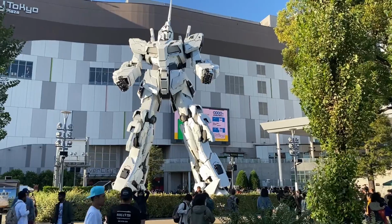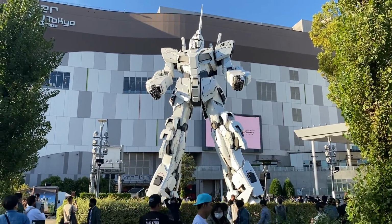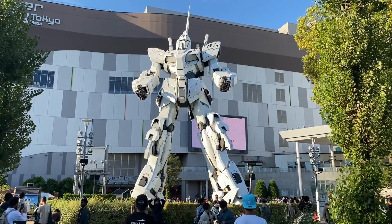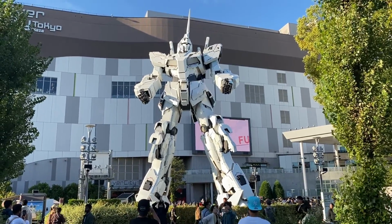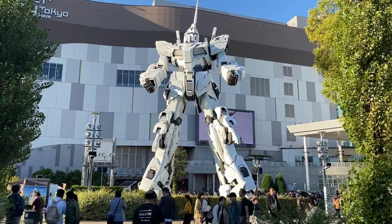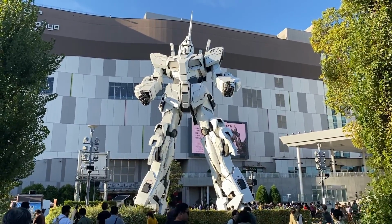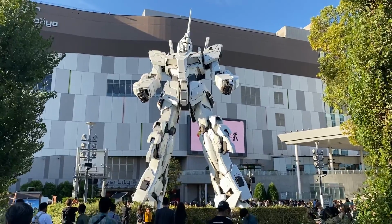After the TeamLab experience, we went to Diversity at Odaiba, and here's what you will see. Boom! You see that? That is the Unicorn Gundam. This true size 1/1 scale Unicorn Gundam is just daunting. It's my first time seeing it. If you're a Gundam fan, you should visit Odaiba and see this. They said that there's a specific time or schedule when it will perform something on its own, but I doubt that we'll be able to see that.